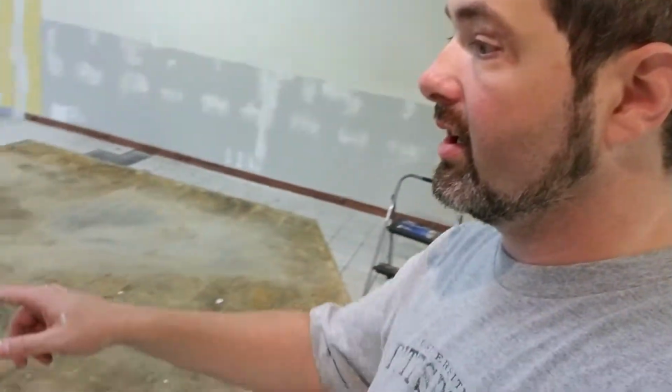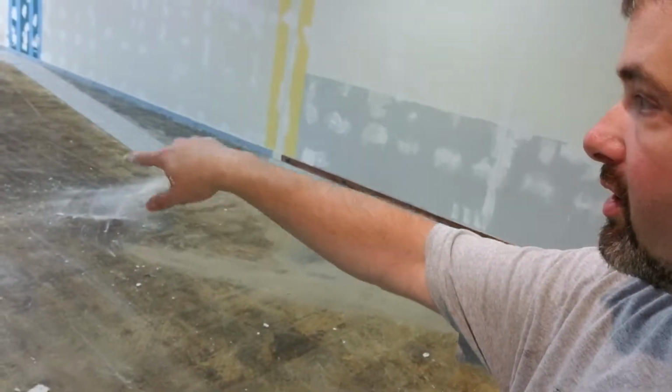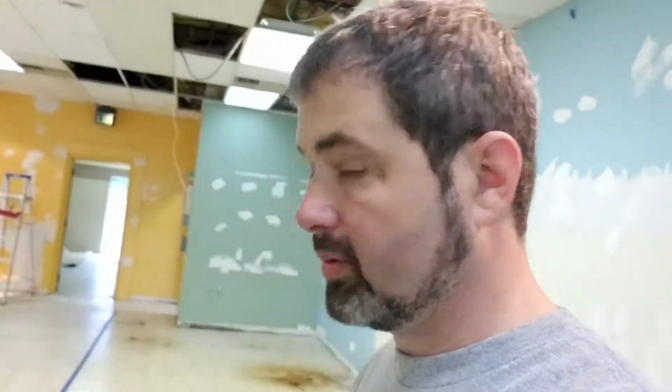We've got to get a machine to get all the squares out of here, and we'll probably see if we can have Patrick or somebody else help him with that next week. That's the update at 3209.